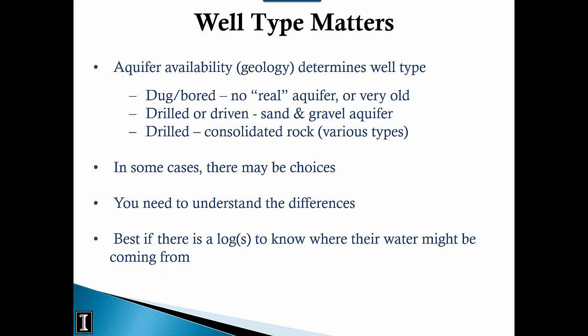We've got areas here in Illinois where you might find one or two or three sand and gravel aquifers at different depths that are separated by clays. And so if you stop in the first one, you might have a certain type of water quality. If you stop in the second one, you might have a different water quality, and the third even different. One might have arsenic, one might not. It depends on, those were all laid down by glaciers with different mineralogy, and you can certainly have differences.